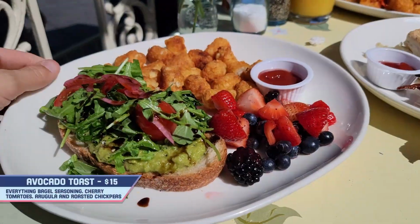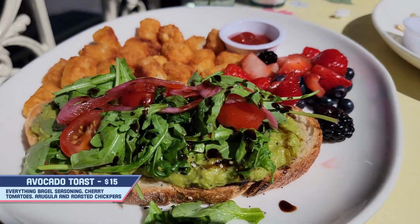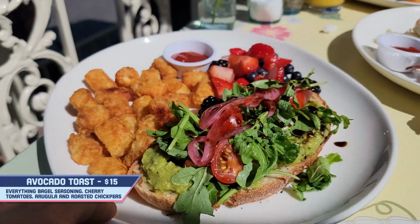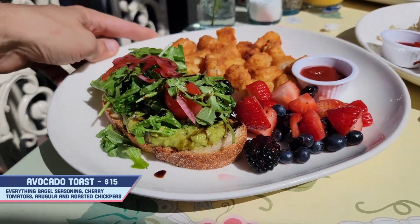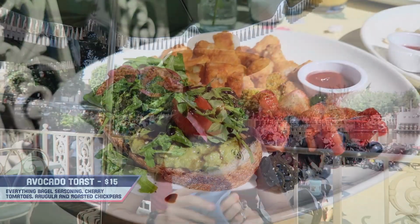Next up is the avocado toast. This is everything basil seasoning, cherry tomatoes, arugula, and roasted chickpeas. So this is kind of a dish I'm familiar with, but I gotta say the best avocado toasts that I've ever had have come from weird little hipster coffee shops, not so much restaurants, but I'm willing to give it a shot.